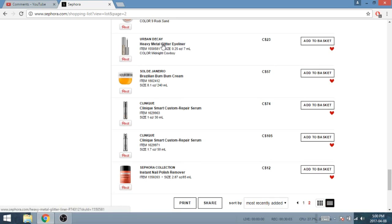Urban Decay Heavy Metal Glitter Eyeliner in Midnight Cowboy. I just bought the gold Tarte one, like I said earlier, and of course I have the Stila glitters, so I don't really need this. If it would have been 6 months ago, yes, but it was sold out 6 months ago when the last sale came around, so that's probably not right now, but this is a really good formula.